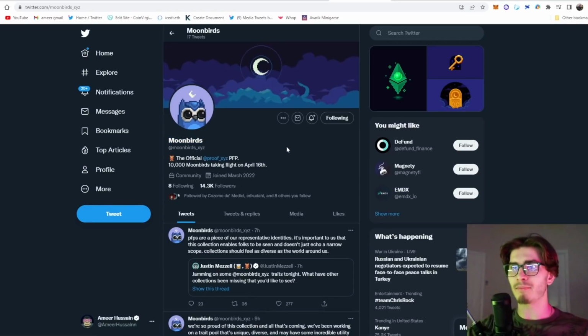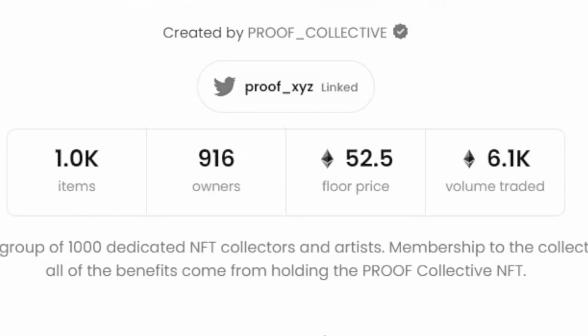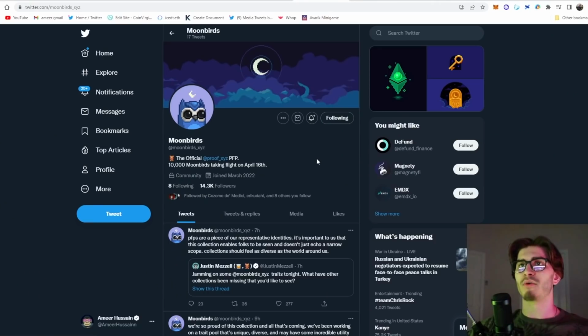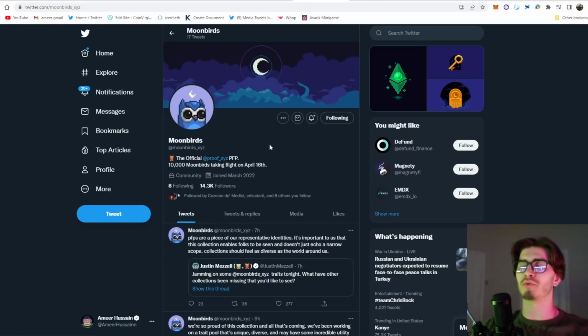Next project, this one's called Moonbirds. I think this one is a little bit more unique than usual. You guys have to take a little bit of a deeper look into it. This one is created by Proof XYZ. Holy f, 52 ETH floor. What the f? So for Moonbirds, this project is actually being created by Proof XYZ, which is the Proof Collective. If you guys don't know what the Proof Collective is, it's a project that's really under the radar.